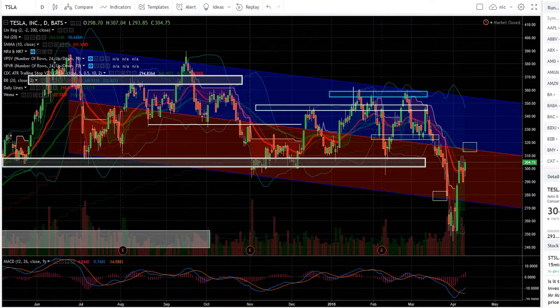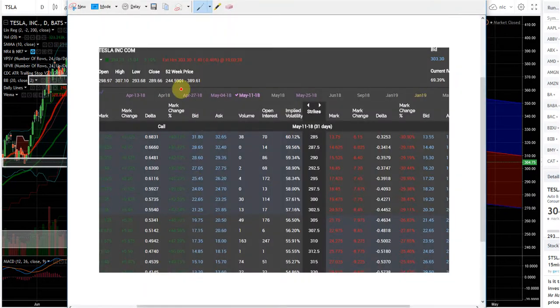Okay, let's see here if I can show it to you. All right, here is the Tesla options chain just from today's action. I picked up, what did I pick up? May 11th, 31 days on the clock. All right, so Tesla was up 5%. So if you bought it yesterday, you're happy you made 5% on your money.